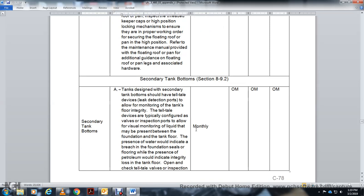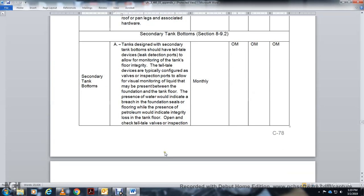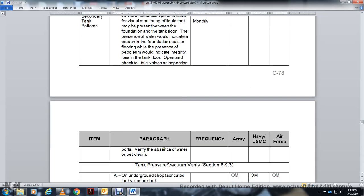Secondary tank bottoms, section 892. A tank design with a secondary tank bottom shall have a telltale device with a leak detection port allowing monitoring of the tank for floor integrity. The telltale device is typically configured as a valve with inspection ports to allow visual monitoring of the liquid. It may be present between the foundation and the tank floor. The presence of water should indicate a breach of the foundation seal, while the presence of petroleum will indicate an integrity loss of the tank floor. Open the tank valve for inspection and verify the absence of water or petroleum. The frequency is monthly.